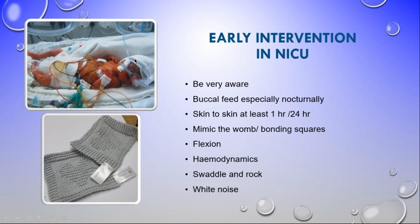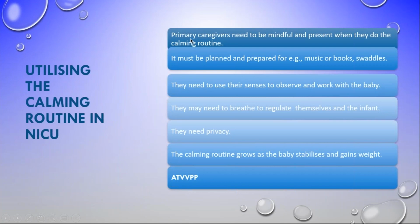So what is the calming routine in ICU? Primary caregivers need to be mindful and present when they do the calming routine. This is the mother. It must be planned and prepared for. She must come there planned. She must bring her books. She must tell you what she's going to do for the day.